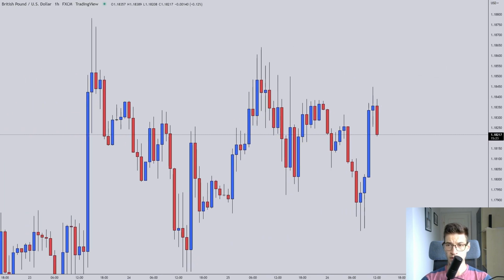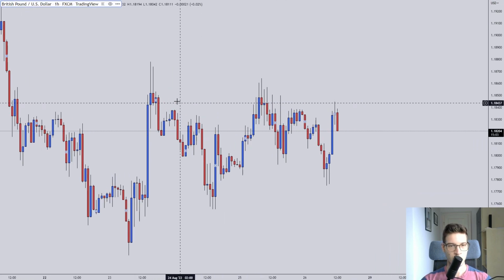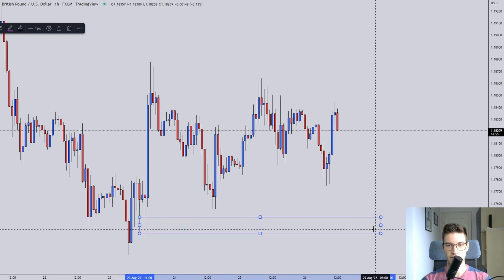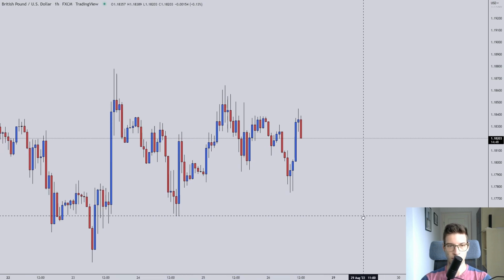Moving on, GU is still stuck in range. As you can see, I don't have my lines here. I'm trying to move away from the lines, and this is a really simple pair to trade, so there are not a lot of setups on it. So when I see a setup, it really needs to stick out and really be a no-brainer. So I'm not using lines, it's still stuck between the most recent high and the most recent low. Of course, we have the liquidity areas below and above the range, and I'm just waiting for a breakout to the upside or a breakout to the downside. That is all I'm waiting for.